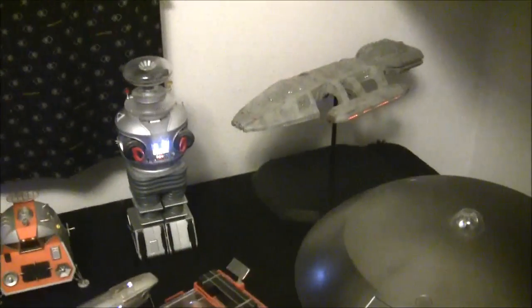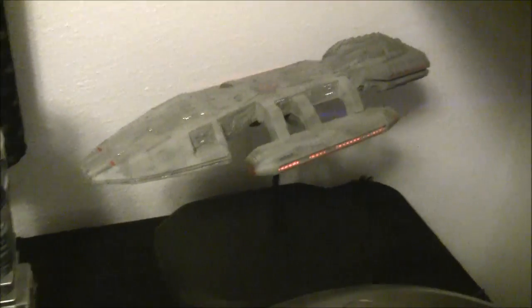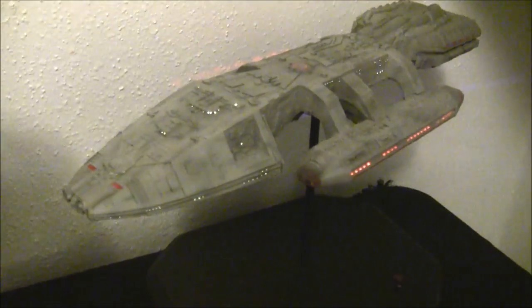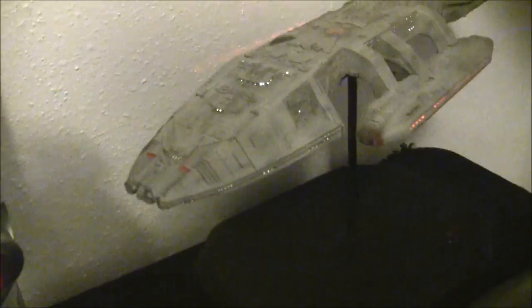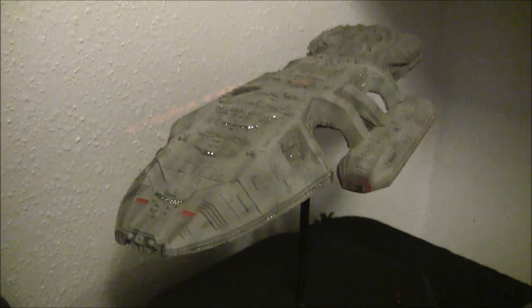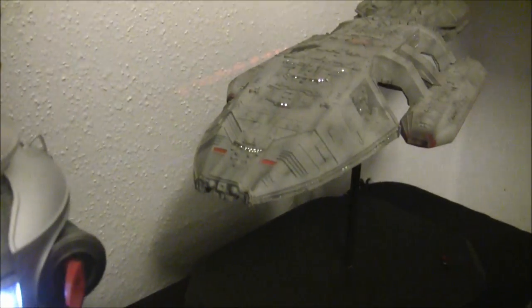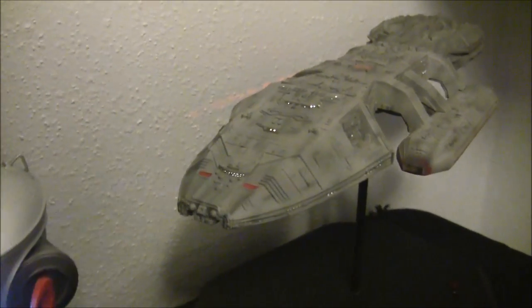Then we kind of go over here. We've got our original Monogram Battlestar Galactica from the classic television show that I built. I still think this is a great kit. You know, the new Mobius kit's out now. It's a little bit more accurate, but this kit's still really cool, and it has a lot of nostalgia to me. Like I said, we did a lot of work to this, did all the lighting and everything on it.